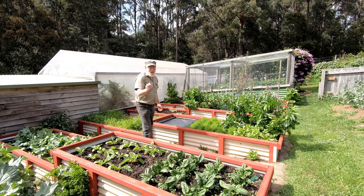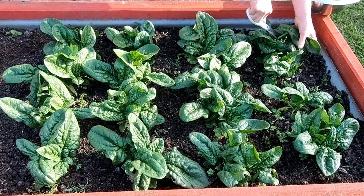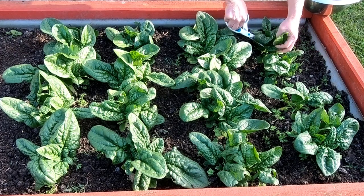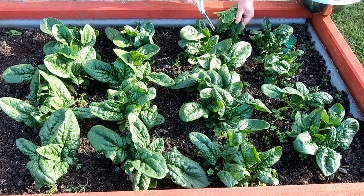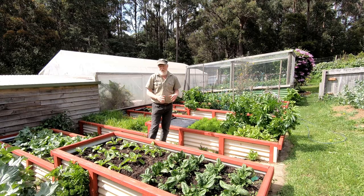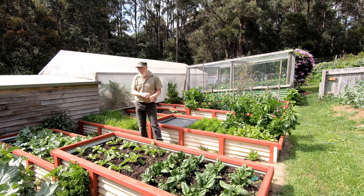The English spinach has really taken off and we've been harvesting that now for probably around about 3 weeks. I usually find that it's best to take a nice big harvest, cutting the largest leaves and then putting them in the crisper. That way they get used and it really bounces back. Of course, it needs plenty of water too this time of the year to keep it going.